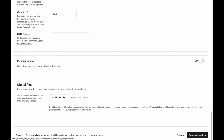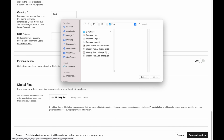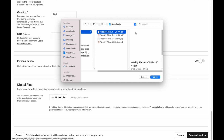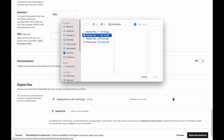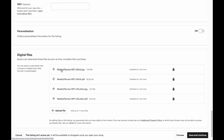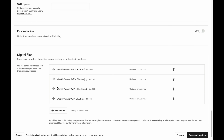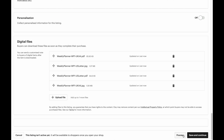Personalisation. So if you've got an item that can be personalised, you toggle the switch to on. You put some instructions, so that could be please enter the name, and then you put it on there. This is a digital item, so it needs the digital file. So I'm going to upload the JPEG, the PDF in A4 and US letter sizes. If you get it wrong, you can always delete it, a bit like the images, by hitting the recycle bin and then re-upload it, which is very simple. And you can have up to 5 digital downloads on there, which is all you'd need for most items.